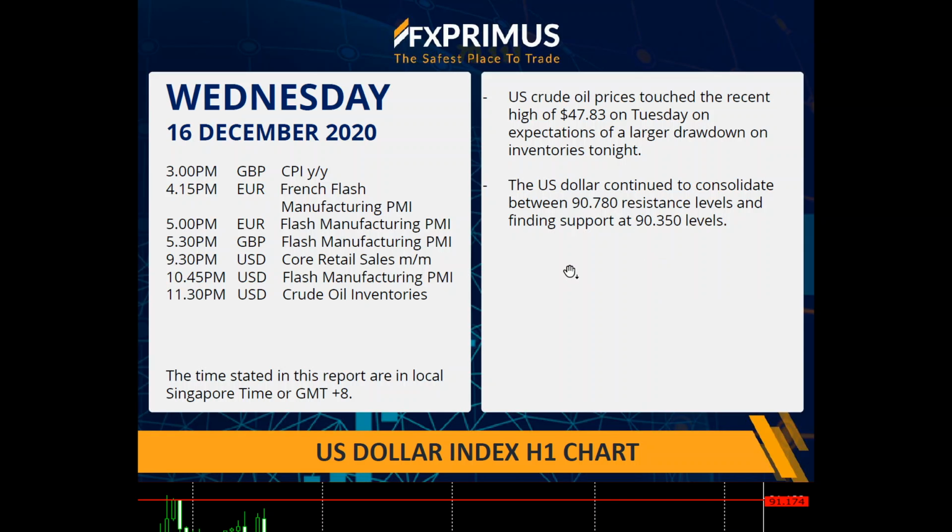And of course, not to forget later on tonight, to be exact, it will be on Thursday morning at 3 a.m. We will be having the FOMC statement coming up towards Thursday early morning, 3 a.m. Okay, so we're going to shift over to the MT4 technical charts.